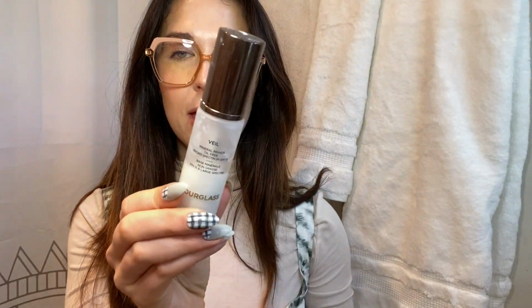I've got a bunch of like primers. This stuff is also incredibly old. This Zero Shine from Pop Beauty, old. I have half of a Veil primer from Hourglass that's not going nowhere. In this same area, I also have a bunch of sunscreens, because I like to keep the sunscreen nearby the foundation to remind myself to put this on before foundation.